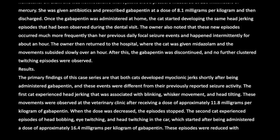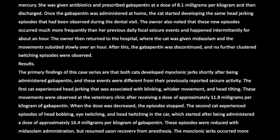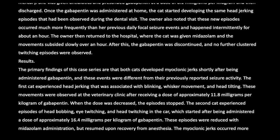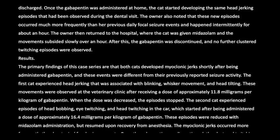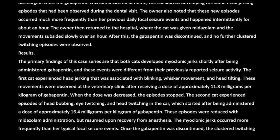The owner then returned to the hospital, where the cat was given midazolam and the movements subsided slowly over an hour. After this, the gabapentin was discontinued, and no further clustered twitching episodes were observed.